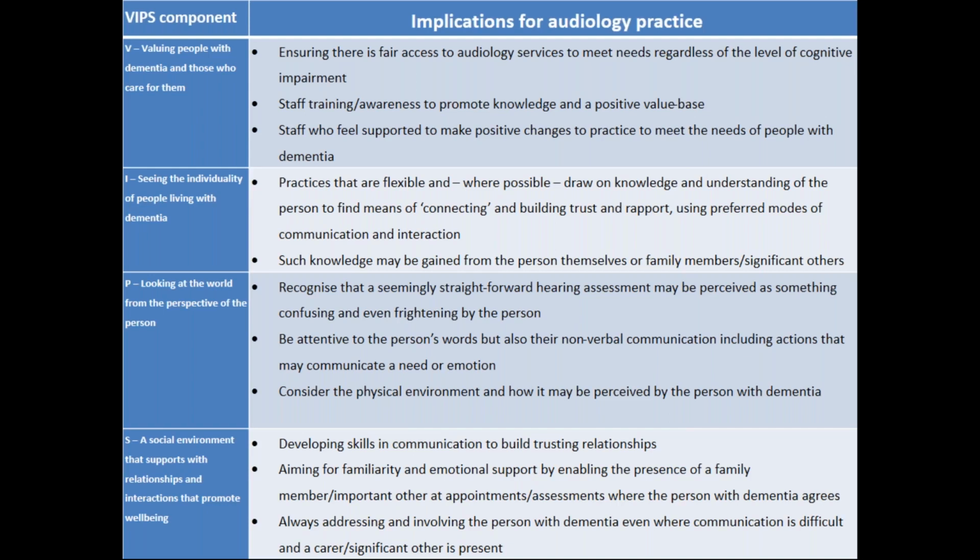If they have a diagnosis of dementia, they might live very independently for a number of years. They might not have a carer. They might come on their own. And that is something we need to think about as well. It's not all, oh my gosh, somebody's got dementia, we can't do this assessment, or they're not going to be able to tolerate hearing aids, they're not going to tolerate their appointment. It really does need to be flexible.